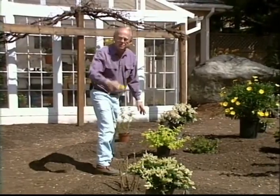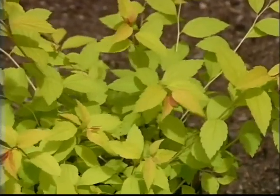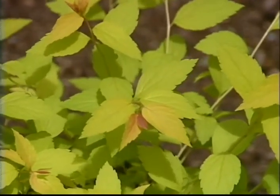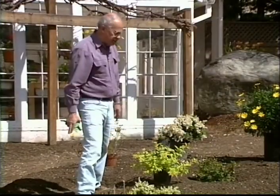And remember this plant, this is Magic Carpet Spiraea. Look at the chartreuse foliage on that. Isn't it outstanding? And then it has the reddish flower, of course, later in the summer, and flowers almost all summer long. And the new foliage turns kind of bronze on it. And it's going to look beautiful in this area.